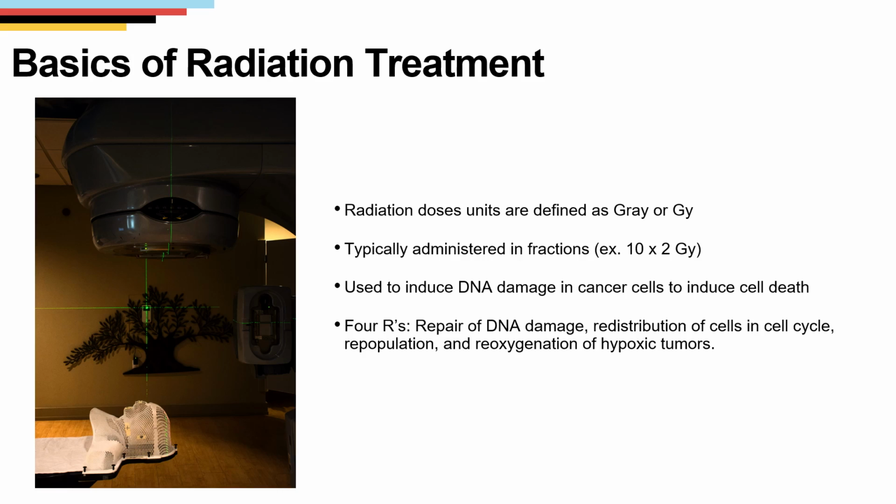Essentially, what this means is repair of DNA damage is how the cancer cells actually repair the damage induced by the radiation treatment. Redistribution of cells in the cell cycle is essentially cells that are in more favorable parts of the cell cycle will die first, whereas those that are in the least favorable will die last and later on in the fractions.